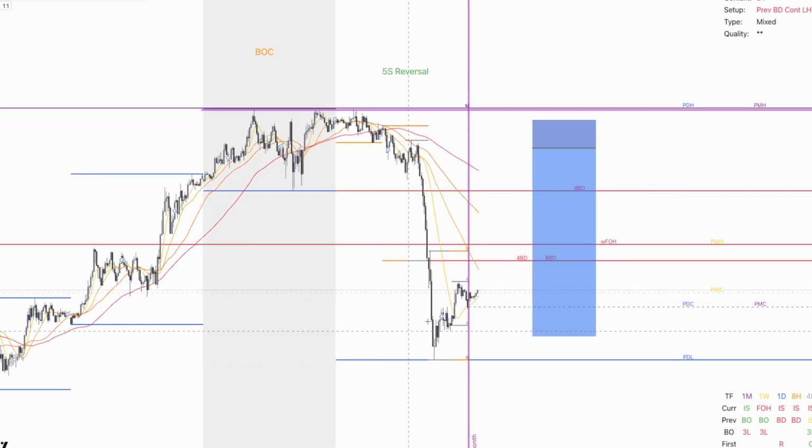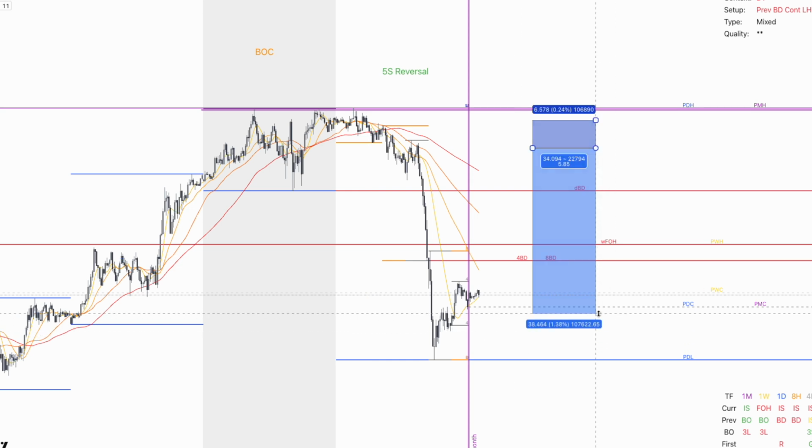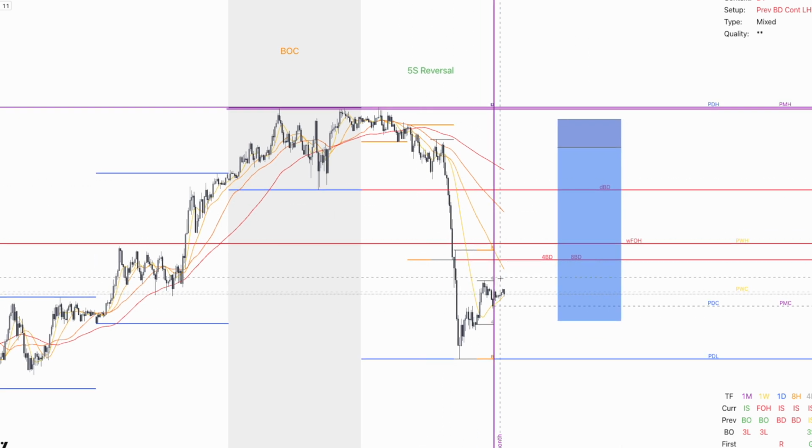Pulls a bit back, so it depends if you maybe take this level here as a target or go to the end of the day. Doesn't matter much. It's definitely an R6 trade overall. And you also see here it came into the end of the month, so this was also one of the confluence factors for this trade.